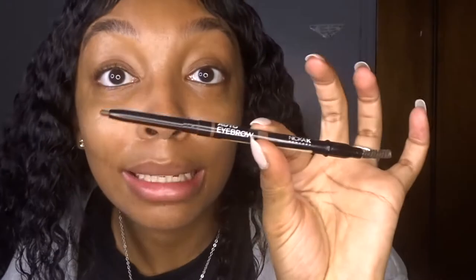So good, it smells like fruit punch. Am I tripping? It smells like fruit punch. This is a beauty supply store eyebrow pencil.